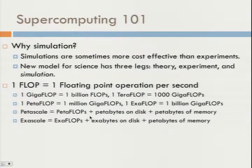So when people are talking about petascale computing, they're talking about having petaflops on a computer, petabytes of disk, and probably on the order of tens of petabytes of memory. When people are talking about exascale computing, they're talking about exaflops, exabytes of disk, and on the order of 100 petabytes of memory. And the reason they're not talking about exabytes of memory is that all high-end supercomputers cost no more than $200 million. The memory cost has gotten to be such a dominant cost on the machine that they're not going to be able to get exabytes of memory, even though I think there are people out there that would like it.